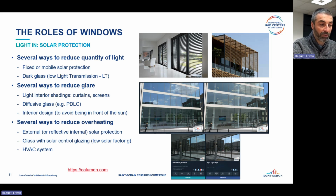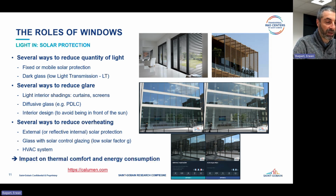For overheating, there are also several ways to reduce it: external solar protection, reflective internal solar protection, a glass including solar control glazing, or an HVAC system. So all these solutions have different impacts on the elements that are caused by too much light. So you have an overall choice to make between the effects that you want to play on and the cost and the energy consumption, etc. If you want more information on, for example, how to calculate light transmission on glass, you can go on calumet.com and see what happens if you play with the glazing systems.